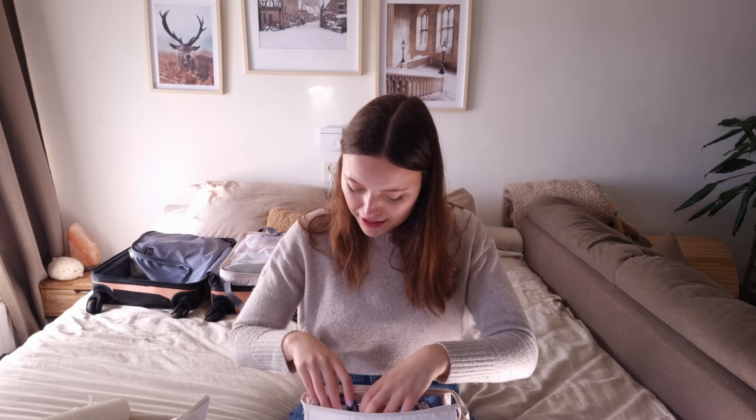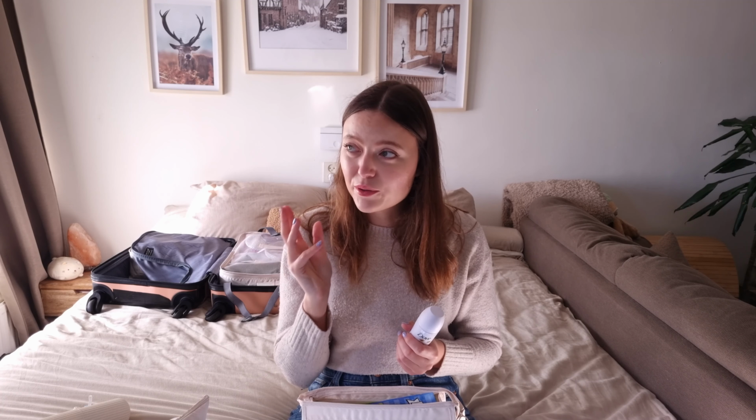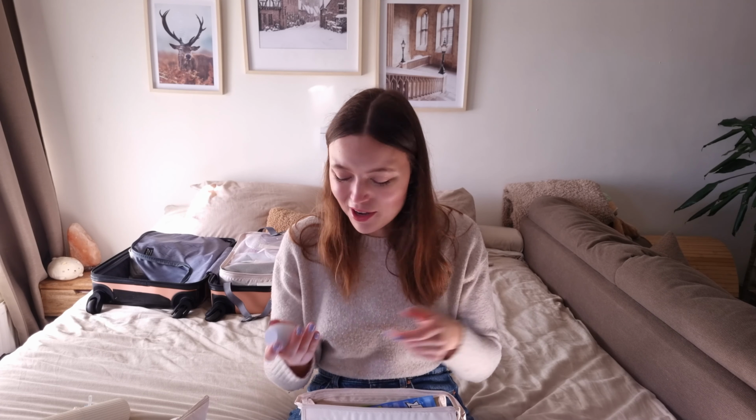Next up, I have the Dream Cream of Lush. It's a hand and body lotion. I'm normally not the biggest fan of body lotion, but I always have this image of when I go on a holiday, I will be indulged in self-care and I will be the most self-loving person in the world. So I will use all of these products that I normally don't use at home. I don't know if you are the same type of person. Let me know in the comments.